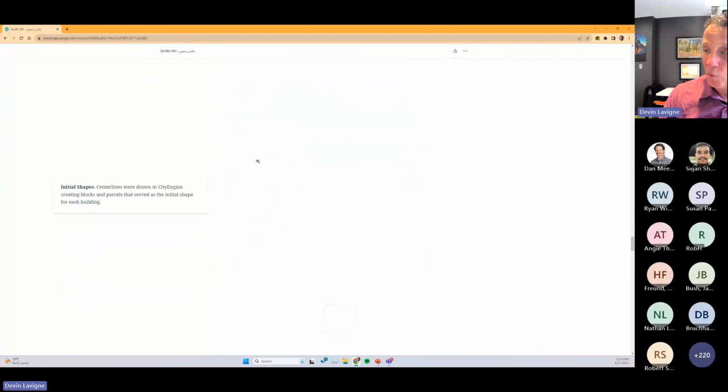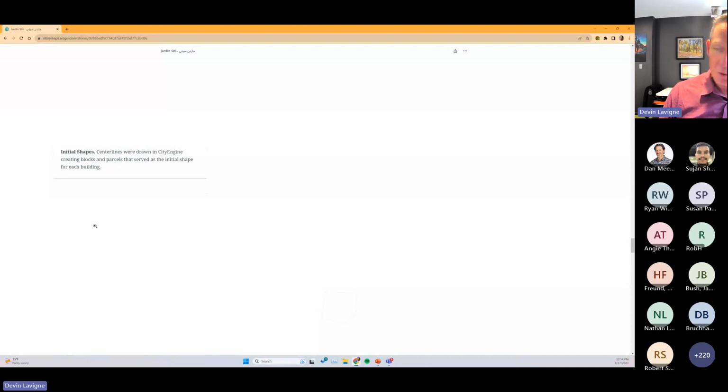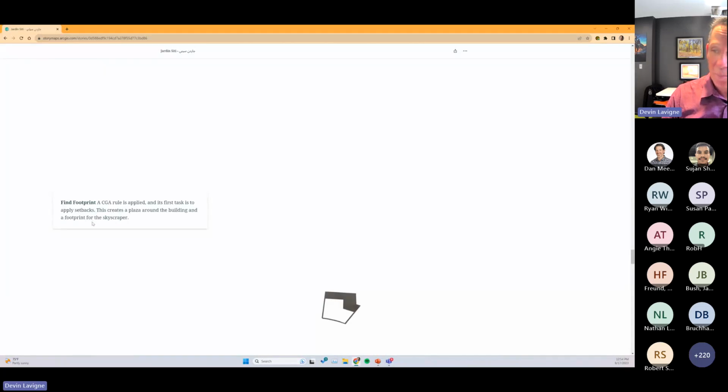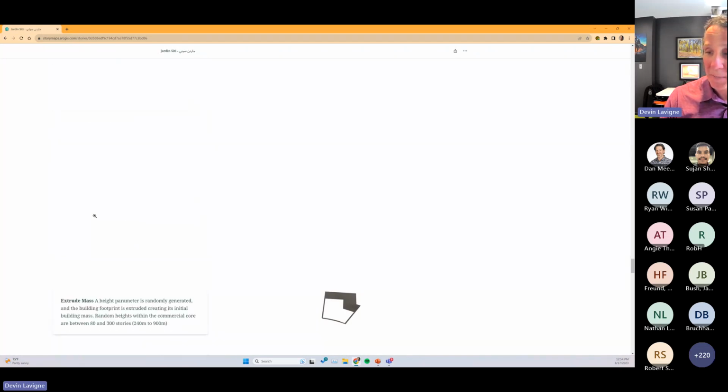We've talked a lot about CityEngine and their rule-based modeling. This will give you a quick overview of how it works. So you can see at the bottom, you have this shape. That's the initial shape. We draw the center lines, we get those shapes. From there, our rule will look to find a footprint. And so we apply setbacks. We create that plaza around the building. We find a footprint for a skyscraper.